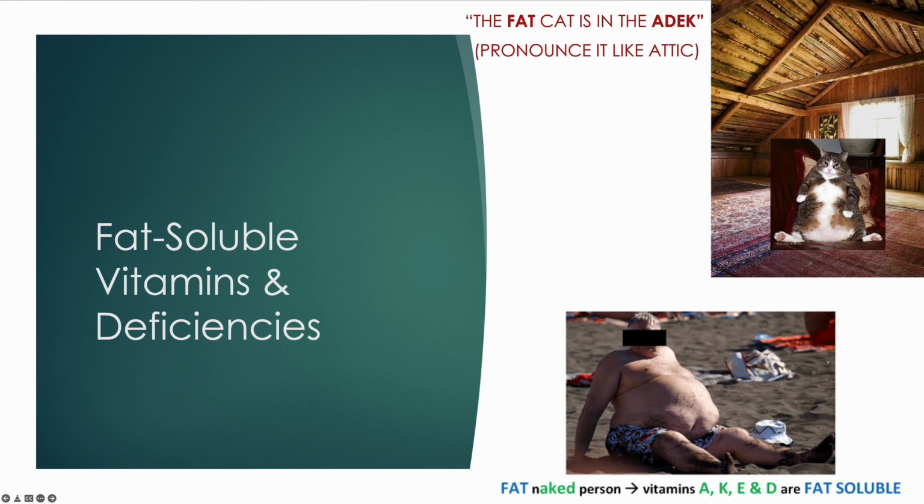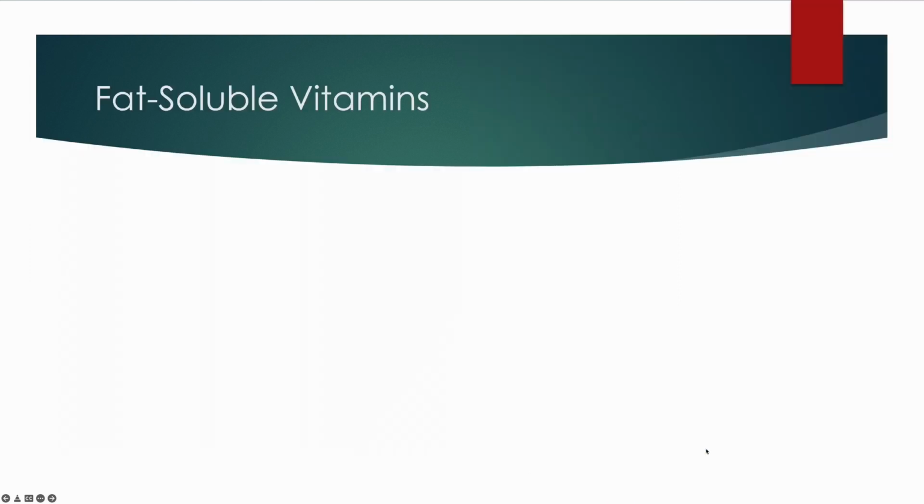There's another one that's pretty popular for remembering, and I'm sorry if this comes across as insensitive, but we know that sometimes the more insensitive mnemonics are the ones we tend to remember the best. For the sake of learning, I'm okay with that. So we have a fat-soluble vitamin, right? Fat, naked, A-K-E-D, person on the beach. So those are A-K-E-D, fat-soluble. All right, hope that helped.